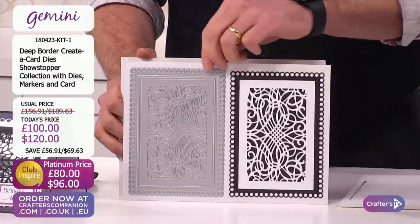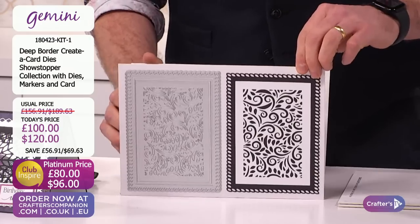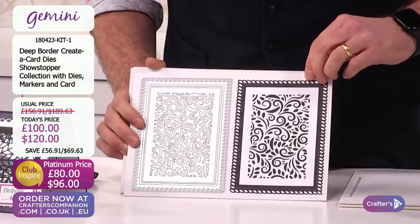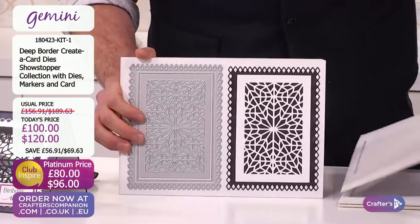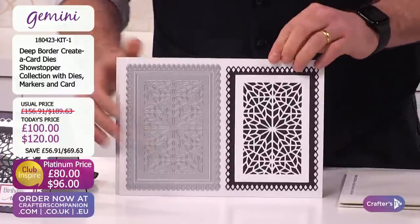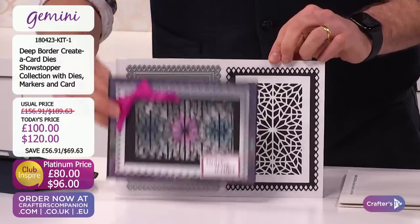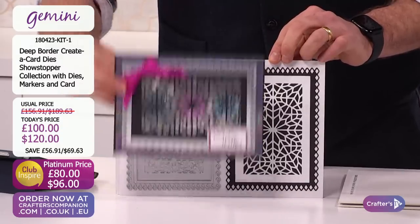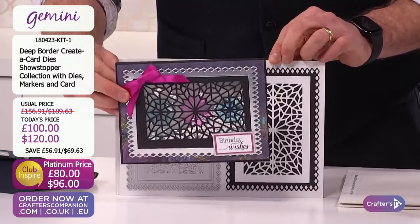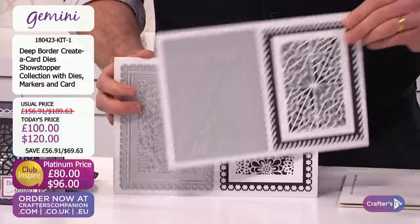There's your Baroque frame. That's also proving really popular, as is this one. So much detail here in the stylish swirls. Again, I just love the ease of use with these. Very, very quickly, you're going to be making cards which look the absolute bomb. I mean, come on, how brilliant is that one? I know there's still more to come, but that has got to be an absolute contender for the demo of the show in about an hour's time or so.